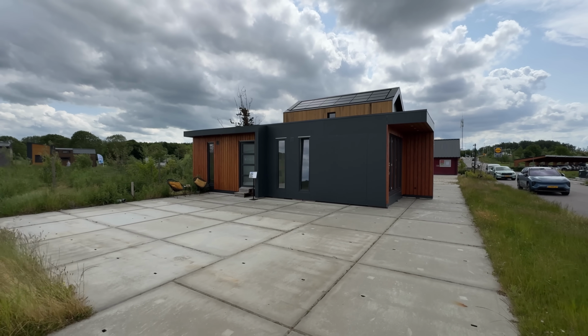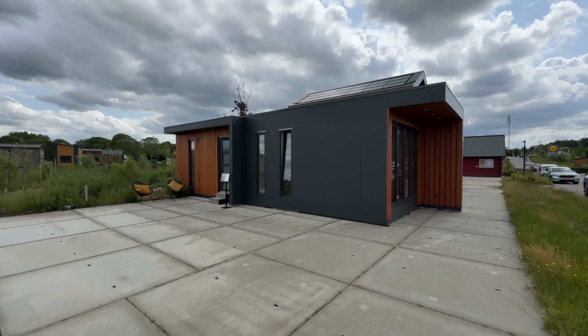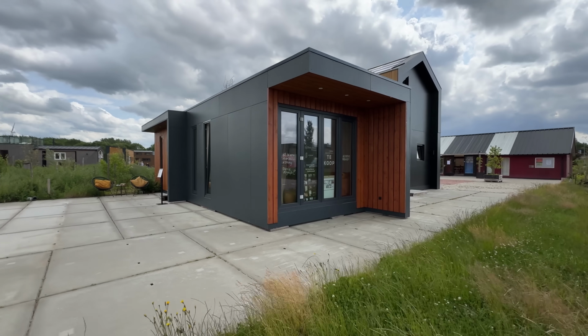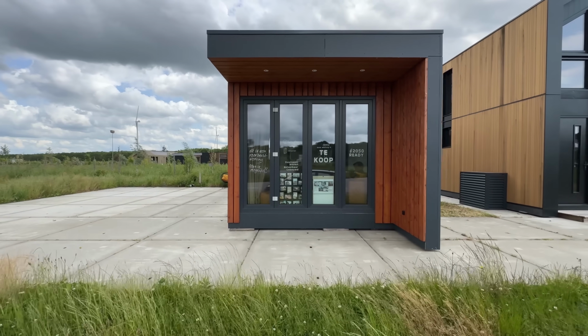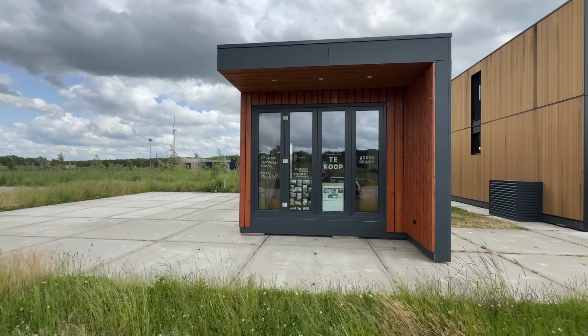If you haven't heard of Betaalbaar Wonen, they are built right here in the Netherlands, apparently about 40 to 50 minutes from here. I was invited to the factory, but I do not have time, unfortunately. I'm gonna have to make a trip back just to see that, because it does sound like a cool process, and I would be very interested to see how these are built.